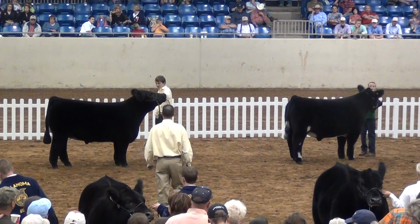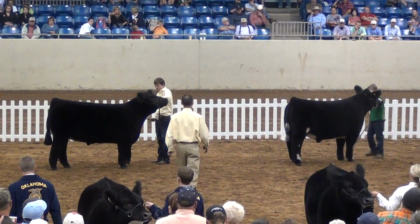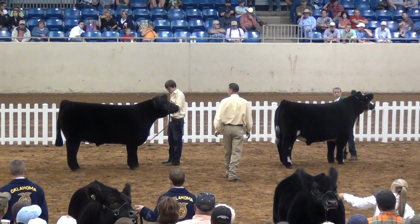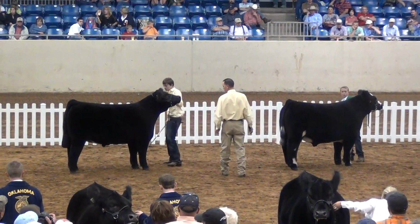It's extremely close on those 2 high-quality steers, one from Bonham and one from Lucky Strike, 2 of the biggest traders here in the state of Oklahoma. They've always got a great set of cattle.